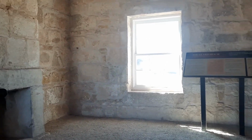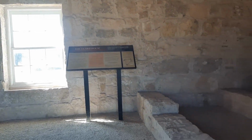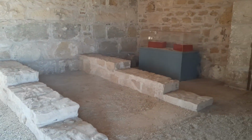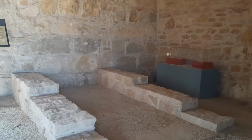So this is a look inside this guardhouse. The jail here. And there's a couple of areas that were probably former cells here in the guardhouse.